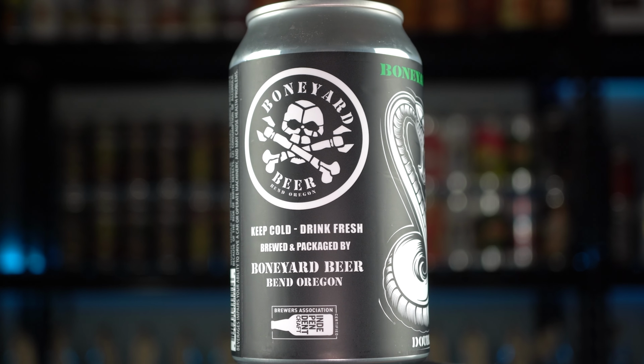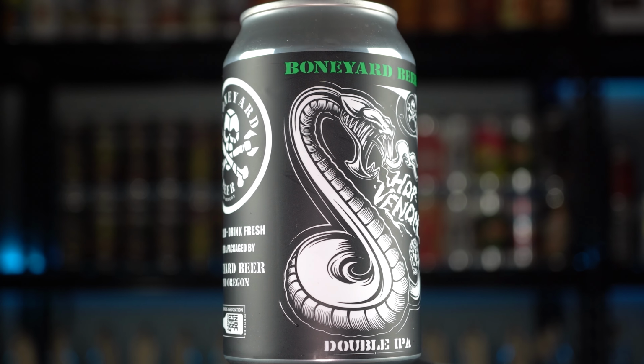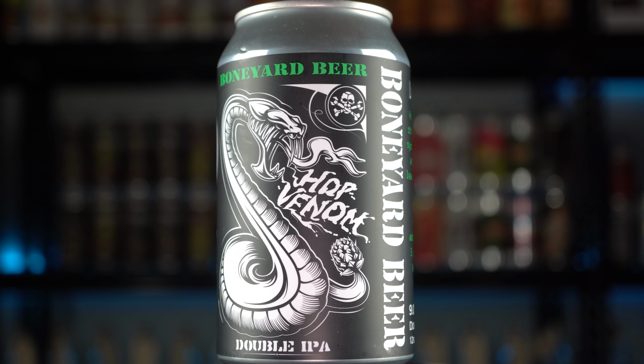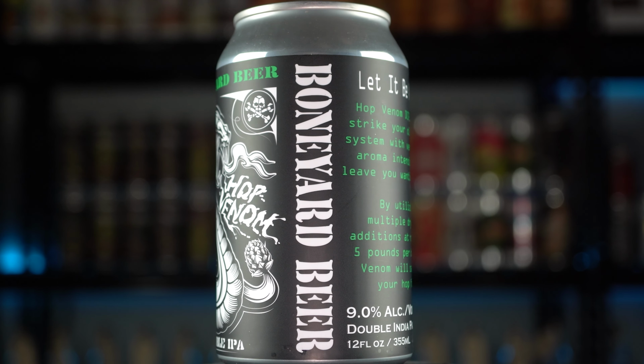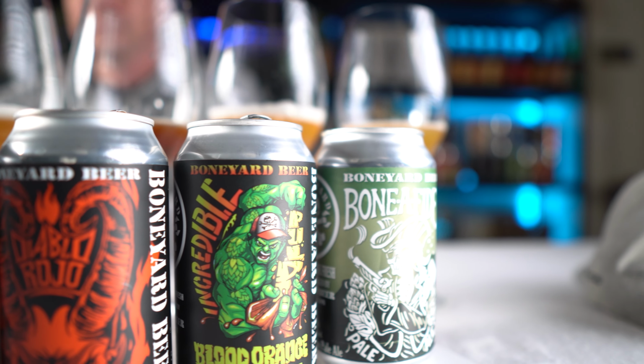Then finally, the Hot Venom. This is a double IPA that has a 9% alcohol with an IBU of 60. The hopping on this is Simcoe, Centennial, Chinook, and CTZ. This is a double dry hopped beer. The packaging on these is really good. I mean, they're pretty much to the point, and I'm pretty sure that they're gonna make it better as we go since this is their first release.